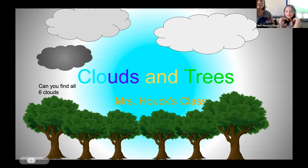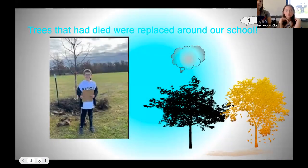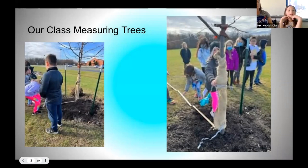All right. Clouds and trees, this is Houck's class. Can you find all six clouds? Trees have died and were replaced around our school. Yeah, we had a lot of trees that had died over the last year or so, and so we were able to replace those trees and plant along where the parents dropped the kids off at our school. That's our class measuring the tree basically in winter last year.